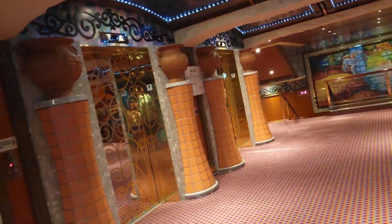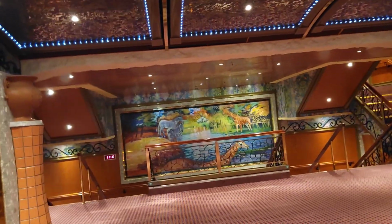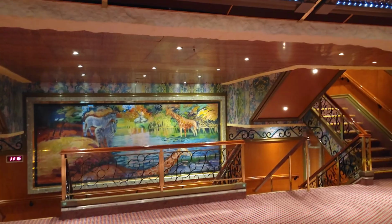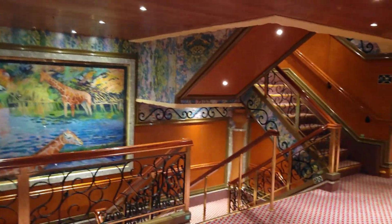So that's pretty much it for deck 9. Now we've got to go up to the Serenity deck and show the spa and the steakhouse. So we'll catch you upstairs, guys.